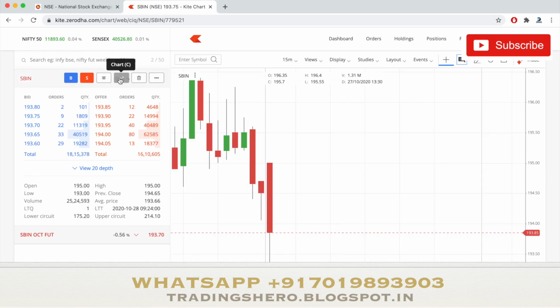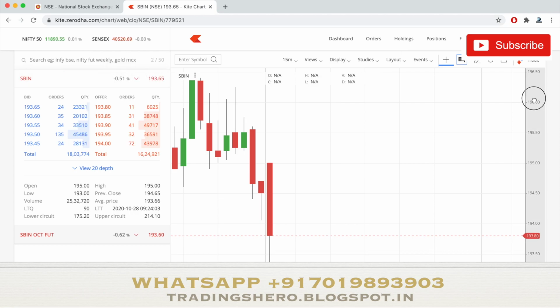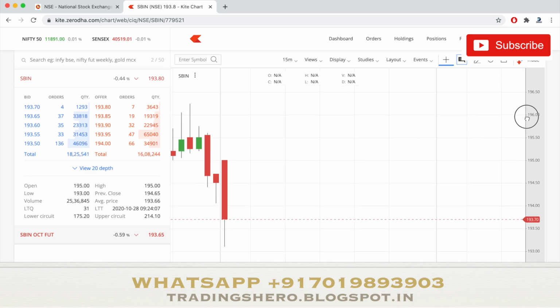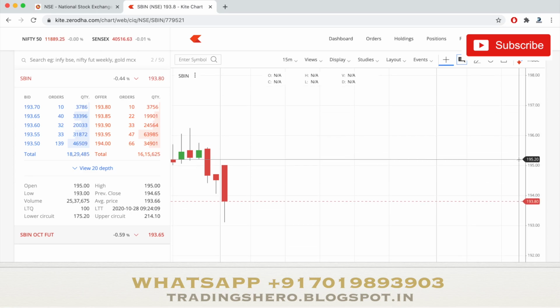According to that, I'll take an entry. I have not taken any entry yet. Once I take a buy or a short sell entry, I'll update you guys. The stock I'll be trading today is SBIN. So we'll wait for my entry.